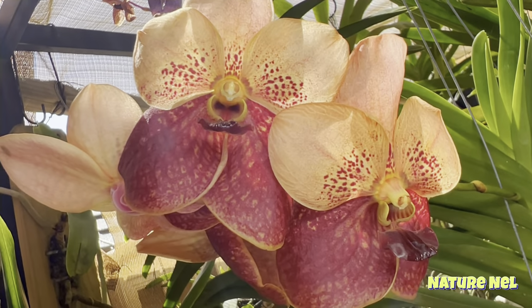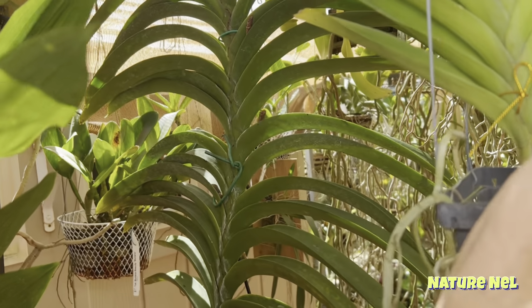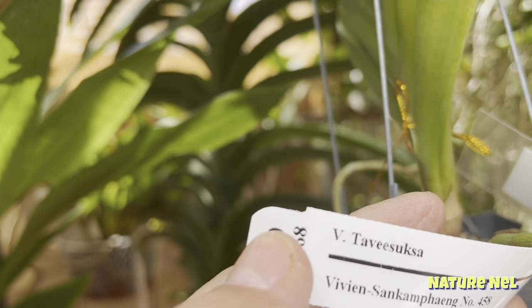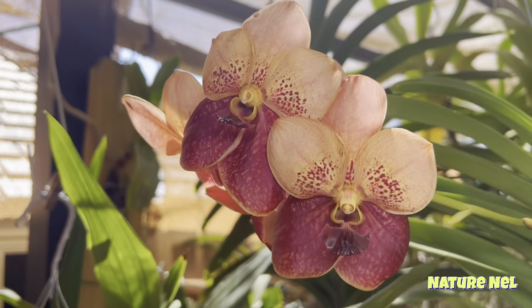Yo tengo una muy parecida. ¿Será la misma? It's from Plantío, ¿no? Ah, sí, Plantío la orquídea. Let me see. No, I don't have this one. Very nice. It's gorgeous.